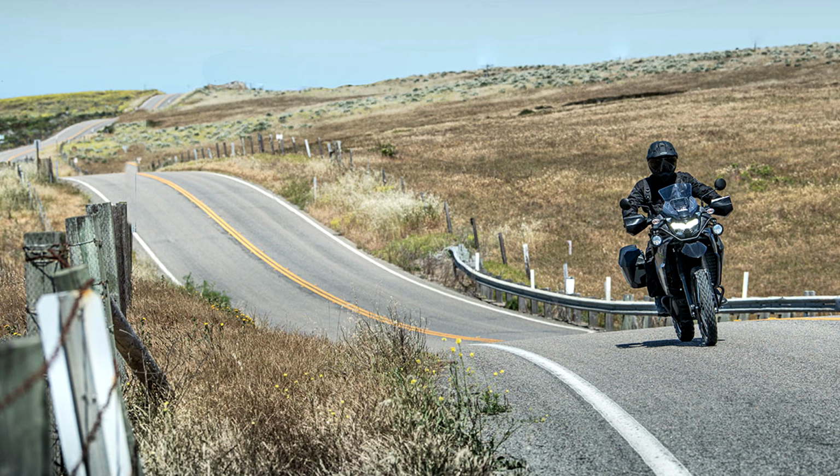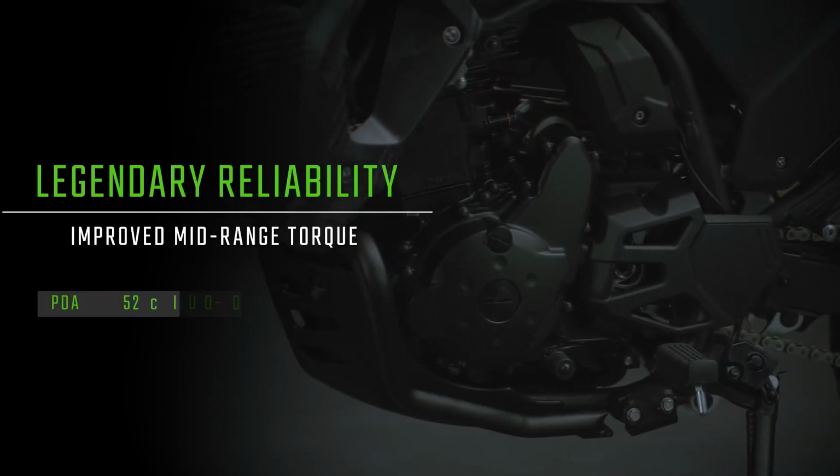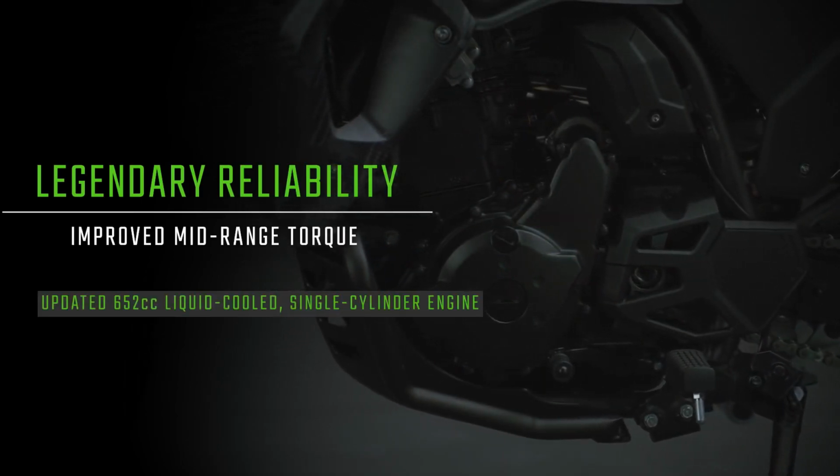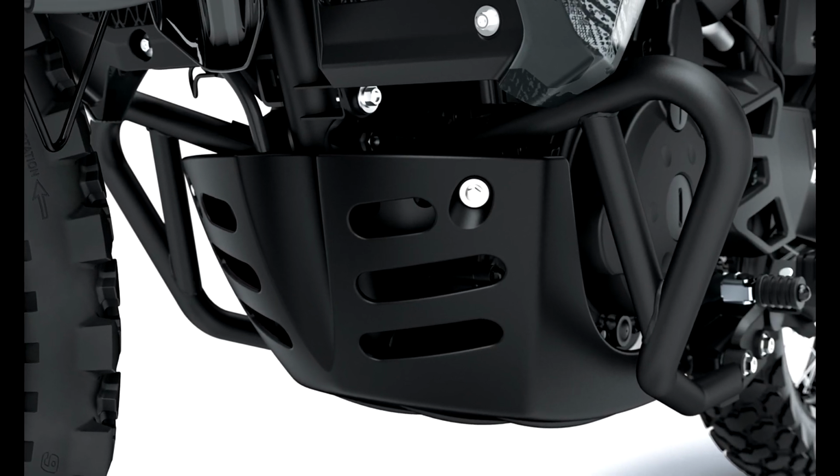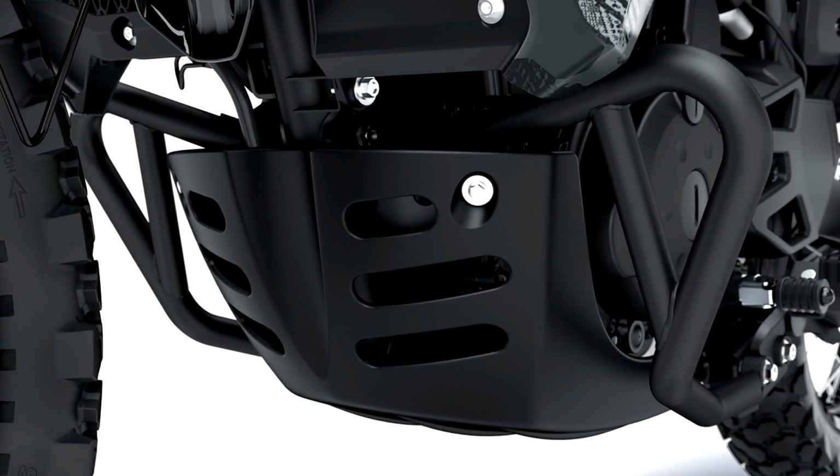But with only 5 gears, few rider aids, a torquey but, let's face it, bland single-pot 40 horsepower 650 motor, there are compromises to be made. How does the KLR stack up with our 5 criteria?